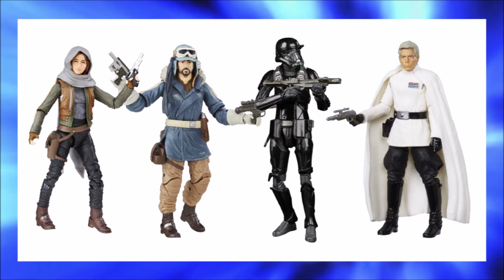This is like our third or fourth go of getting Jyn Erso and Cassian Andor. They were already on pegs everywhere. Many, many pegs deep of these figures at any store you would go to. And Hasbro decided that we needed more of them, to the point that these figures are worthless today. So yeah, that was a choice for sure.